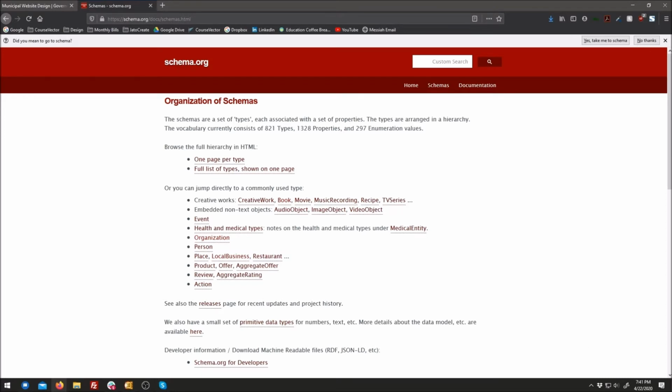There are plugins to add schema. So Emily asked in the Facebook chat, where do we put the schemas? There are a few different places. Like I just said, there are plugins that you can use to insert schema across your sites. We use one called Schema Pro. That is paid.